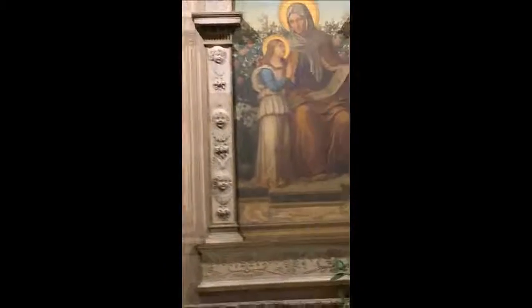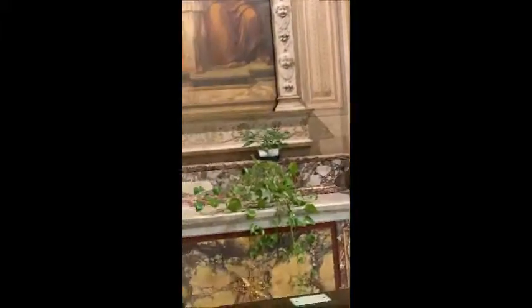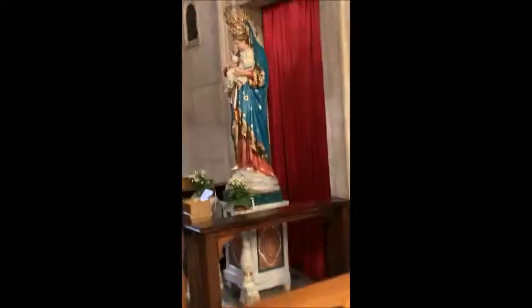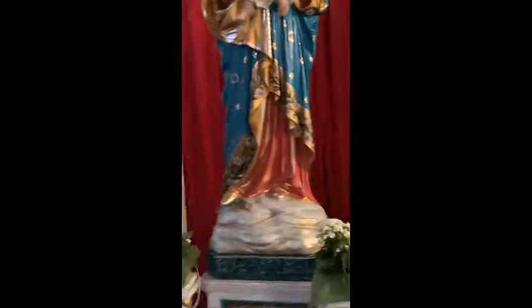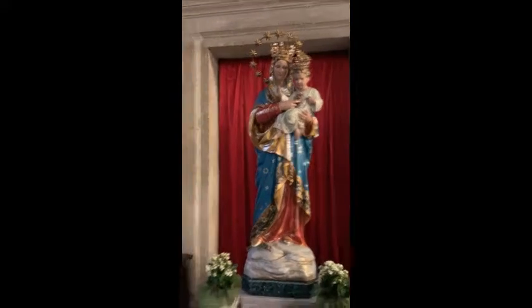We left Santa Anna home for this trip because it's too hot today. So she's relaxed. But Santa Anna is here on the side altar. Another beautiful statue of Mary. The choir loft is by Torrigiani. And under it is the statue of Our Lady and baby Jesus.